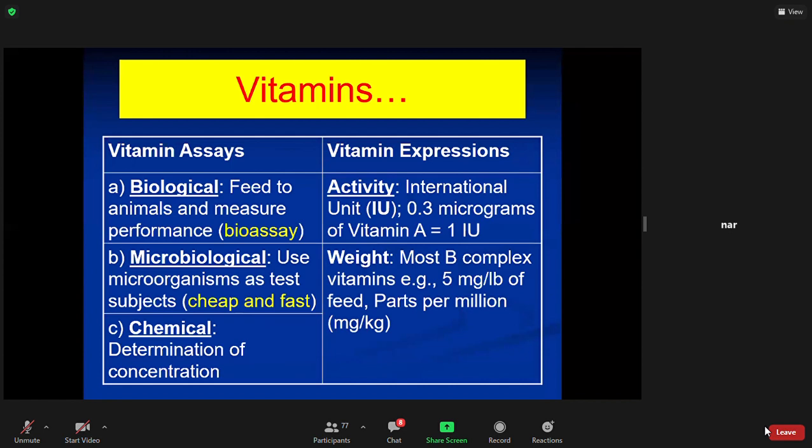One thing is simply, suppose you picked up a bag of feed and you think that is good for goats. You have some suspicion. You can do a biological assay. What that means is you can feed to animals, bunch of animals for a certain period of time. You have to have a graded level of vitamins. You cannot feed only one level of vitamin and tell the story. There is a procedure involved.